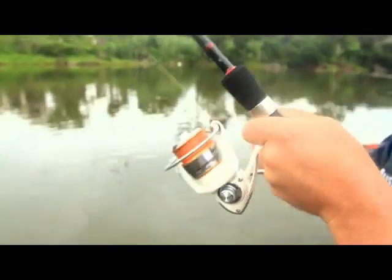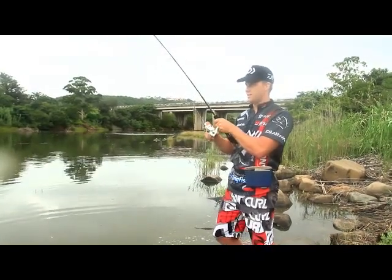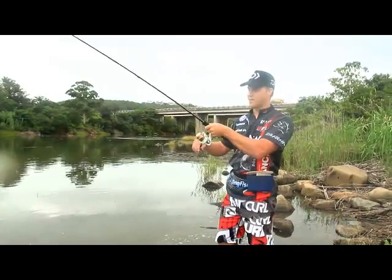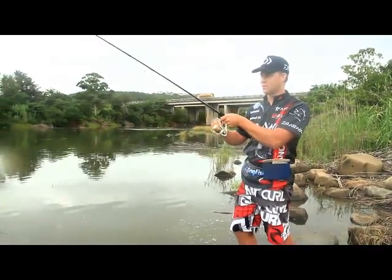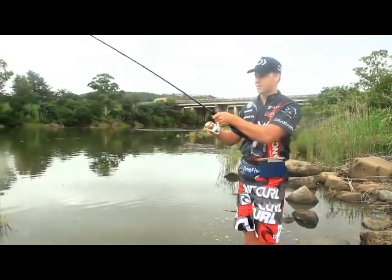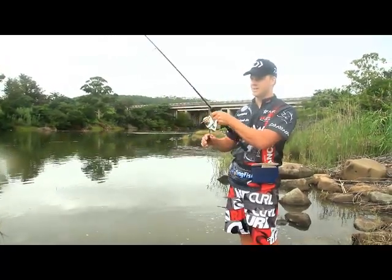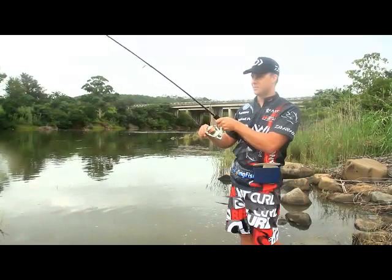Fish feels a bit stronger. Not too sure what it is. I'm hoping it's a nice sized kingfish. Also a leerie or a garrick would be good. I've never ever caught one right up at the causeway here. Normally get the garrick and the leeries by the highway bridge there, by the islands. So if we've got one here, it'll be a first.